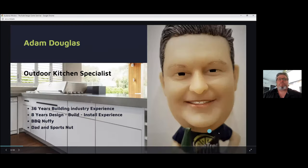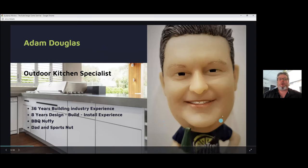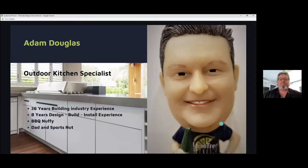Cool. So we'll kick off. I should have had a small children warning there to protect small children before that came up. But a couple of years ago, we thought it might be a good idea to get bobbleheads of the team. So I pretty much use my bobblehead everywhere now. And to be honest, I don't know how big my image is on the screen, but if you had a head like mine, you'd probably prefer a bobblehead as well.